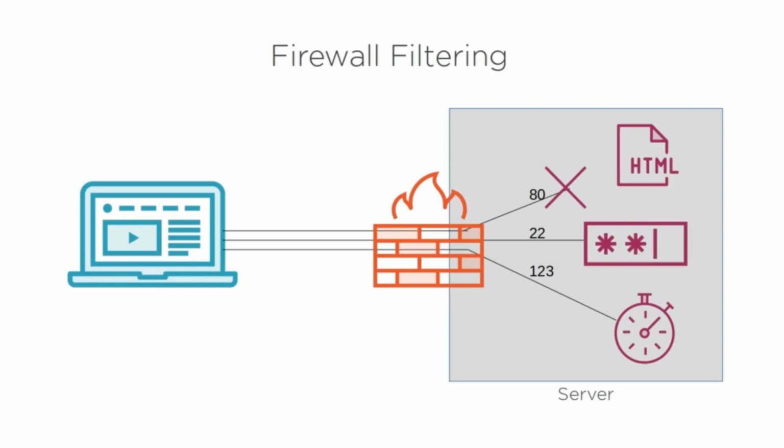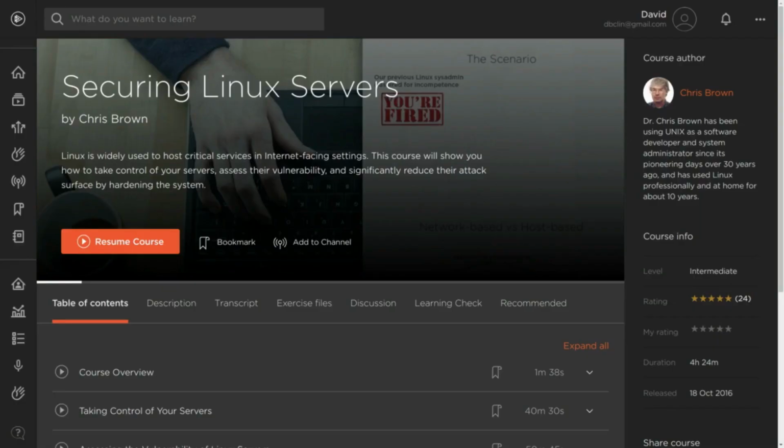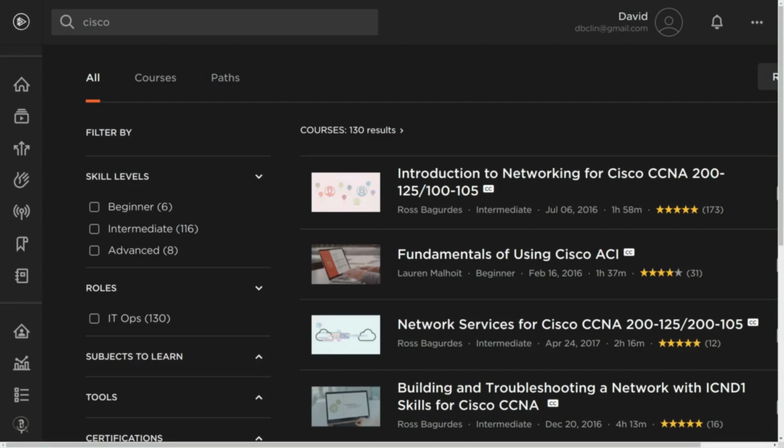The firewall business is big and complicated, so I'm not going to say anything else about it here. But I will note that you can learn about Red Hat's firewalld software in Chris Brown's Securing Linux Servers course, and about iptables in my own Linux Network Security course. If you feel you'd rather work with nftables or Ubuntu's Uncomplicated Firewall, then there's plenty of documentation available online. And Cisco firewalling? Welcome to Pluralsight, home to more than 100 Cisco and Juniper routing courses.